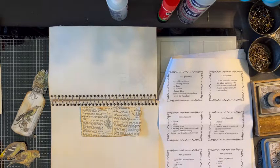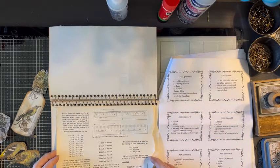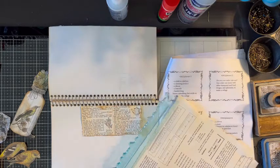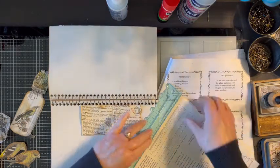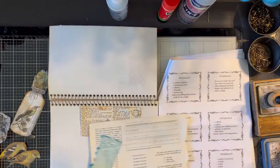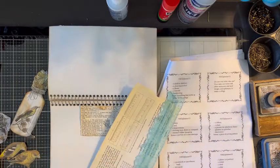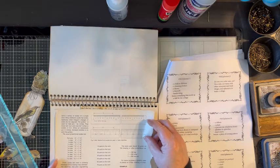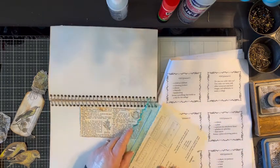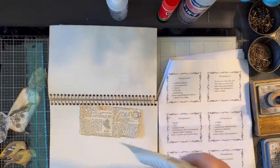So, yeah, I'm a little bit late getting started here, but we're going to see if we can't catch up real quick. Now, I think I'm going to use this upper portion of this. I'm going to keep it fairly light because I'm going to be stamping my stamps on it, so I don't want it to be too dark. I'm going to go around the edges, I think, with some ink. Okay, let's get this one inked up.